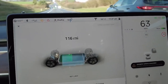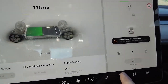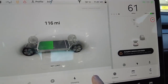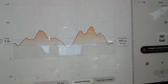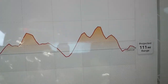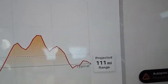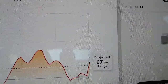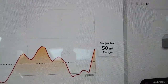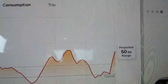That's quite interesting. They've got a little app on the screen here where you can look at the energy usage. If you press this button here and go on to energy, you can see a graph of the energy and you can change the scale. You can see my range on the predict, depending on how I'm driving, it will change. It was 113 a minute ago, but if I'm driving quickly or accelerating, it drops to a projected range of 50 if I'm accelerating.